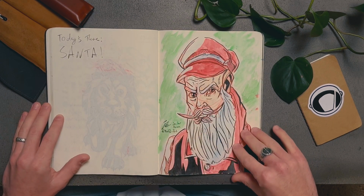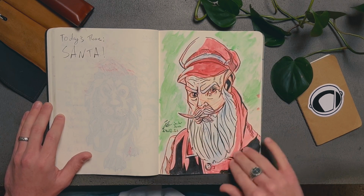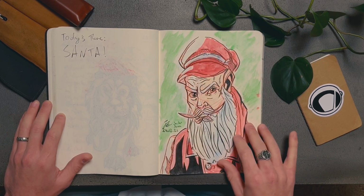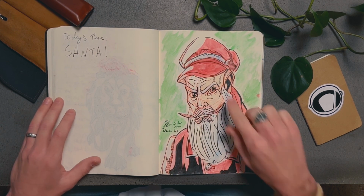Alright, another Santa. Today's theme is Santa, 24th of the 12th, so that's Christmas Eve. As you can see, I've done that in watercolors. I think I came back to do the watercolors later on. I probably did, if it was Christmas Eve. This is like a bikey Santa. He's got a leather hat on.